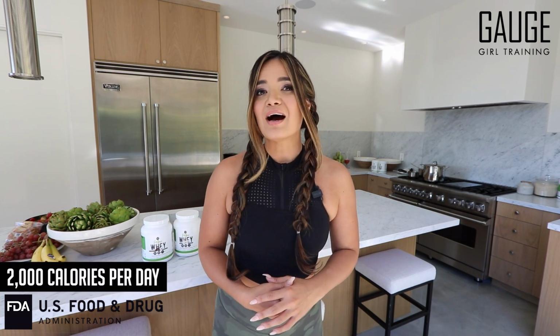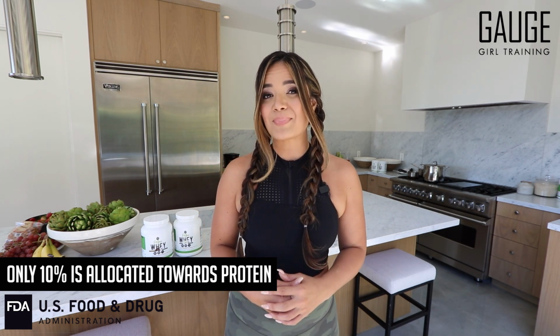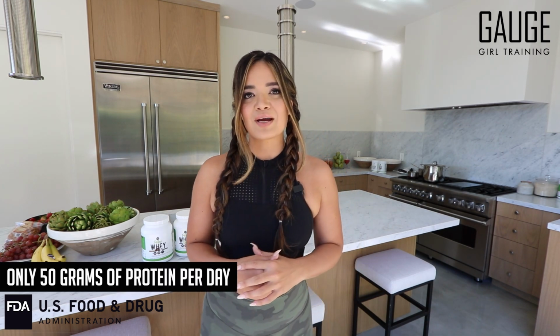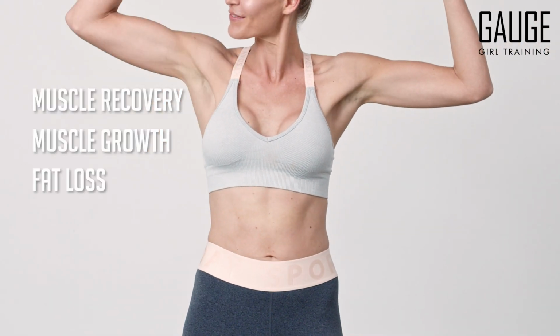So according to the FDA, the daily standard for nutrition is actually 2,000 calories a day, of which only 10% of those 2,000 calories is allocated towards protein, at only 50 grams of protein per day. Now, what a lot of people don't realize is that 50 grams of protein per day is the bare minimum requirement your body needs for DNA resynthesis. This has nothing to do with muscle recovery, muscle growth, fat loss, or any athletic or performance-oriented goal. This is just for your body to be able to replicate and reproduce DNA. So the thing is, that standard is not going to apply to most people.